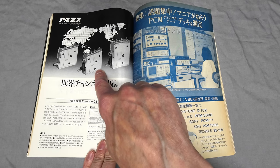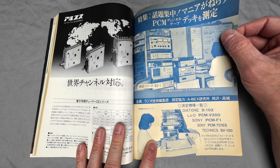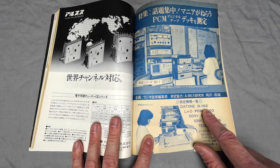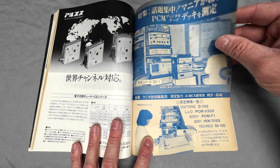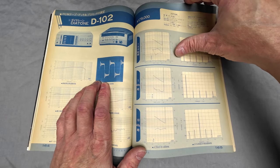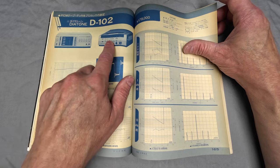Okay, looks like RF modulators or something there. Oh, what is this? PCM stuff? I bet that's it. And it looks like Sony wasn't alone with that. Diatone D102, Lo-D PCM V300, Sony PCM F1, PCM 701ES, SV100. Okay then, '83 was happening for electronics. Yeah, I think that's what this is, PCM encoders for videotape or something or other. Yeah, that's exactly what it is.